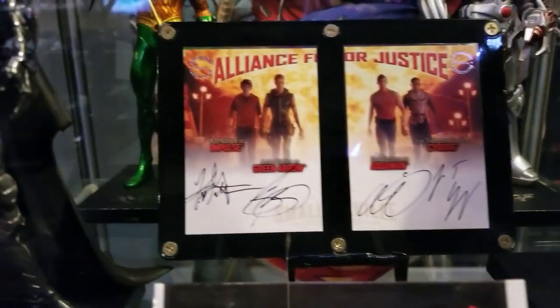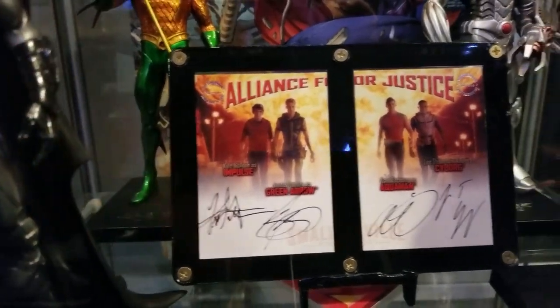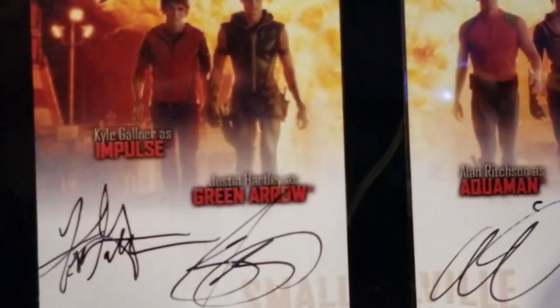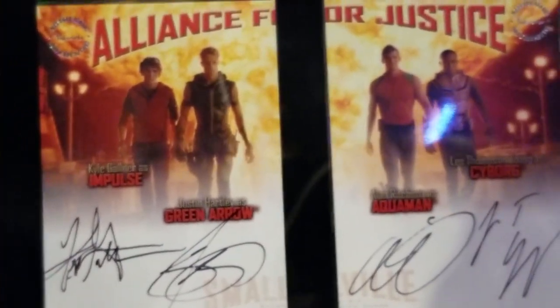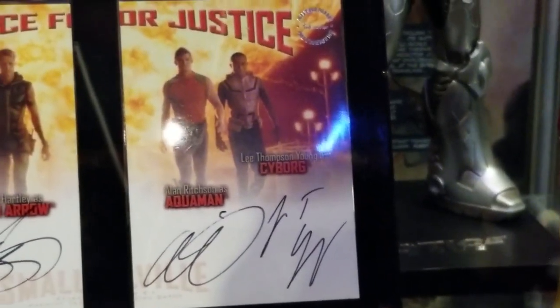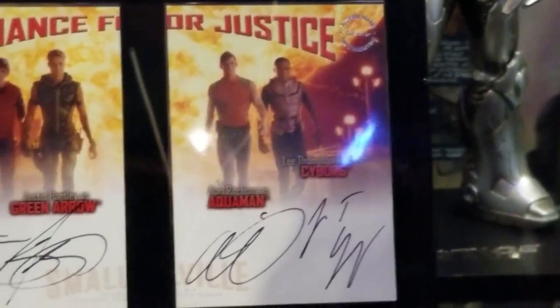And then you got... Oh, there we go. Justin Hartley. There's his autograph. Kyle Gallagher. He was one of my favorite characters because I like Flash even during that. So there's their version of Cyborg.